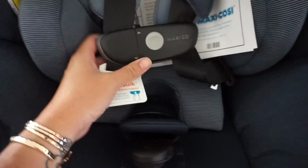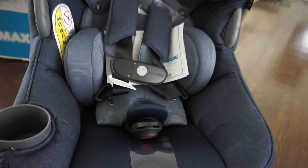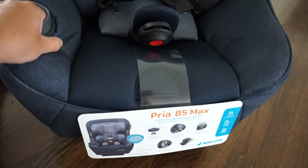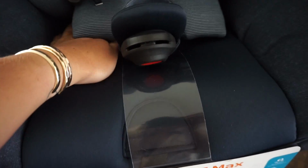Let's see. Can you see me? This is going to take some practice. Mom-proof. They not only baby-proofed it, they mom-proofed it too, huh? This is really hard! Real life, this is really hard. Hold on. I'm not sure how I feel about the denim. I think it's gonna be all good. I can always buy another cover if I need it. I like this blue here, and I like this blue here. So I think it's all good.